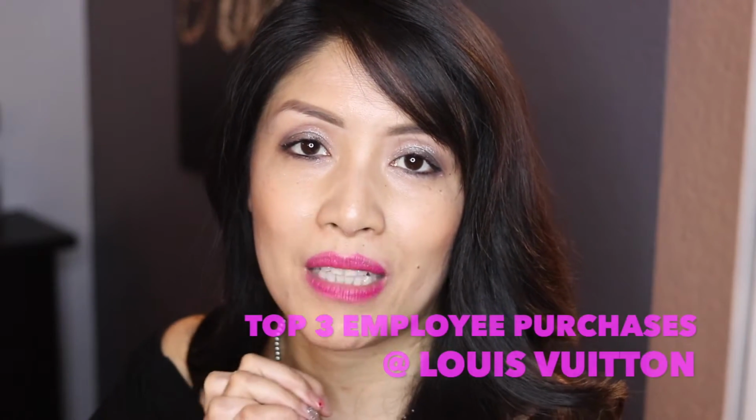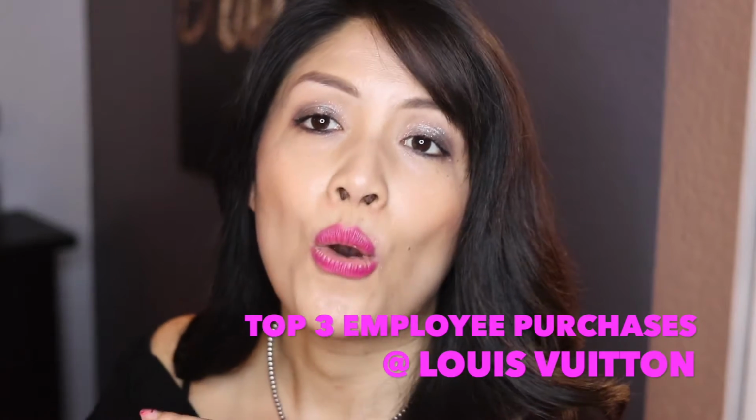I'm so excited to share with you my 3 top purchases from the employee online store when I worked at Vuitton. This was so hard to choose just my top 3 because there's so many items I love. But what I decided to detail here were not just my favorites, but ended up to be the items I wore the most because they are essential for any woman's wardrobe.